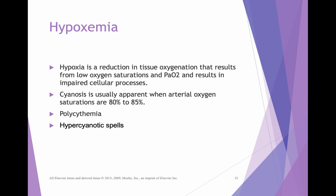Hypercyanotic spells, also referred to as blue spells or tet spells because they are often seen in infants with tetralogy of Fallot, may occur in any child whose heart defect includes obstruction of pulmonary blood flow and communication between the ventricles. Hypercyanotic spells occur suddenly, and prompt recognition and treatment are essential. Persistent cyanosis as a result of cyanotic heart defects places the child at risk for significant neurologic complications. Cerebrovascular accident, brain abscesses, and developmental delays, especially in motor and cognitive development, may result from chronic hypoxia.